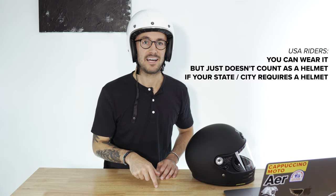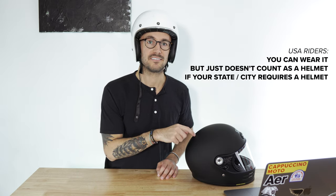I did want to make note on that because in terms of safety, you should be following DOT certification in your state and local city laws. So that is something that you should have on your helmet, which is a DOT certification. Long-winded, this thing's not DOT certified, so it's technically not allowed on United States roads.